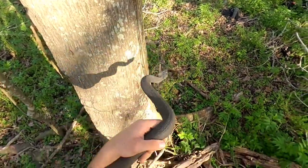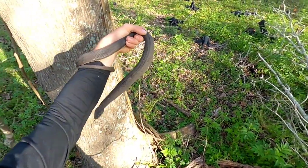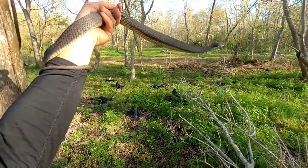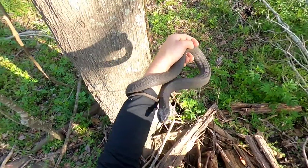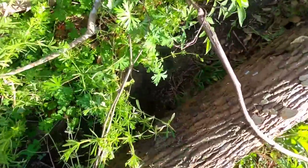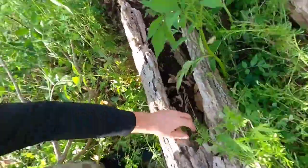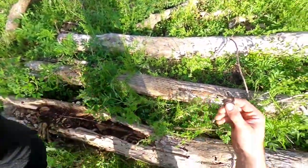Sweet. I just saw his head suck up in there when I walked by. Kind of cool. He's got a yellow belly instead of a red belly like the ones back home. So that's kind of neat. Oh, snake. It's a ringneck. Cool. Almost dropped you. Tiny dude.